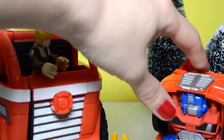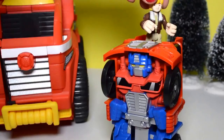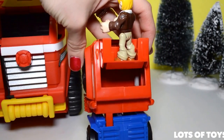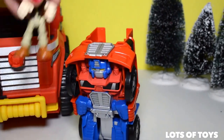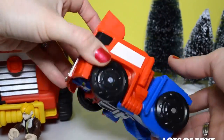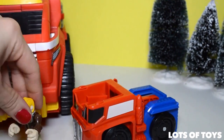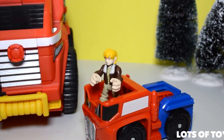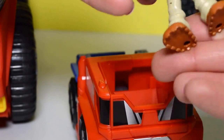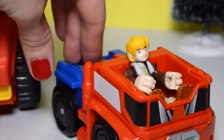So look at this, Optimus Prime converts, so you can actually fit a figurine on top. The collection does include Cody, and I love the way he fits on top of Optimus Prime. And what you do, let's see, you just snap it back into place so it's super easy. And now he fits inside of Optimus Prime. That's better, so you can drive, or you can have him drive right in Optimus Prime.